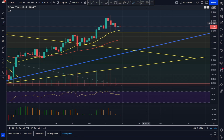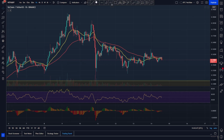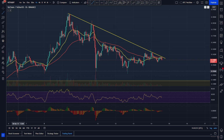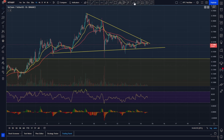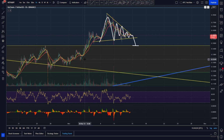But overall, Vechain not really doing that much over the past few days. We can see here on our hourly time frame that we do somewhat have this resistance like this, support looking something like this, and if we do coil into the apex of this, you're probably going to be seeing potentially a rollover at least down to the 618 here at 14.7 cents, maybe falling down lower towards some of these swing lows down here, maybe around that 13 to 14 cent range.